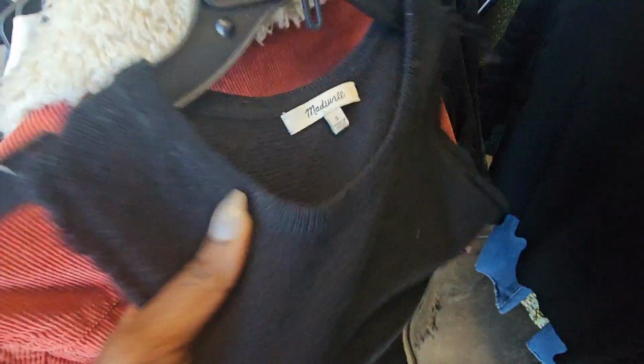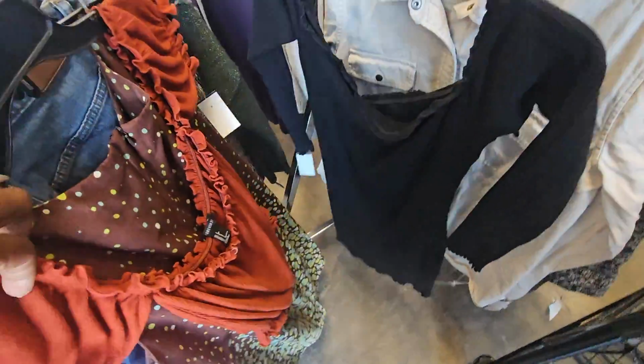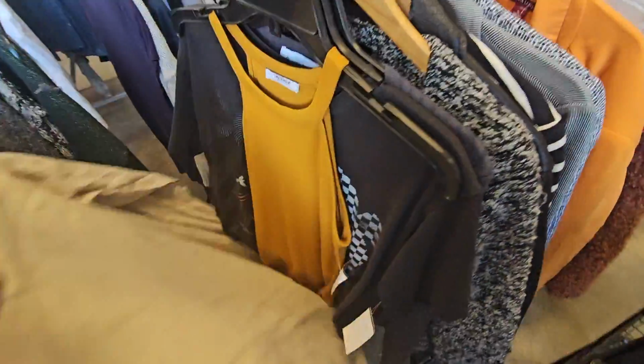Here's a Madewell piece I was thinking about picking up. I liked the fringe. It was a little bit oversized and it was actually in good condition. I just needed to lint roll it. I did end up picking up this top. I usually take my stuff off the hangers. Don't worry, I take the hangers with me to the cash register. The cashiers are so grateful that I do that, you guys. It just saves them so much time.